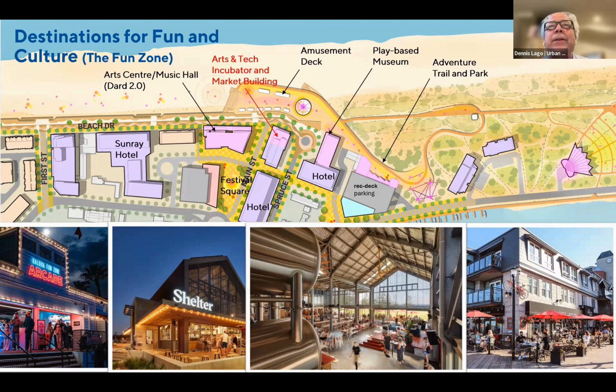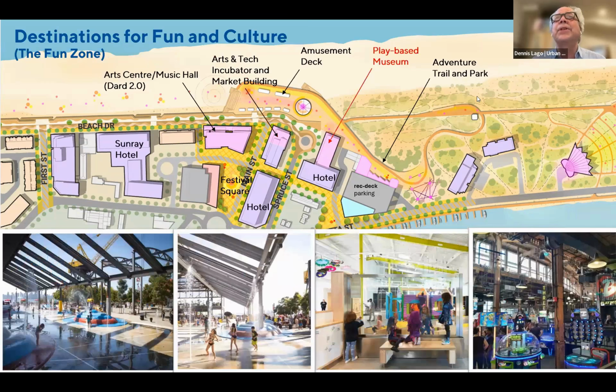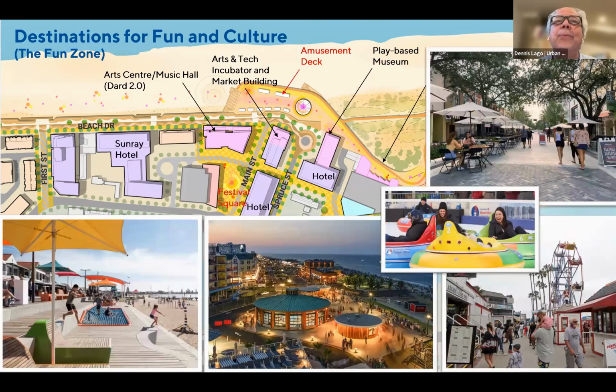The next destination anchor on the next slide is this notion of a play-based museum. And we do think children and families also need to take center stage. These are educational places. They're fun. They're about having a really solid place for children to interact with families and other institutions to provide educational services. We think this is actually a vital thing. It could also talk about the history of Wasaga, and perhaps the archives come here, et cetera. But there's a lot of potential to create a very strong narrative on the waterfront.